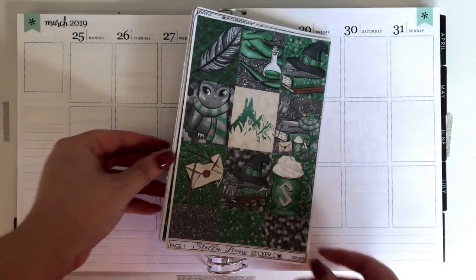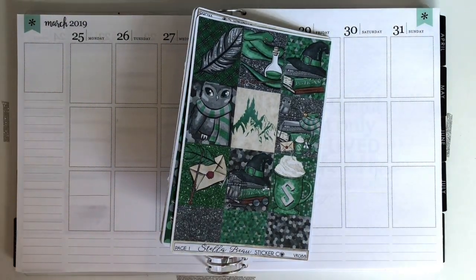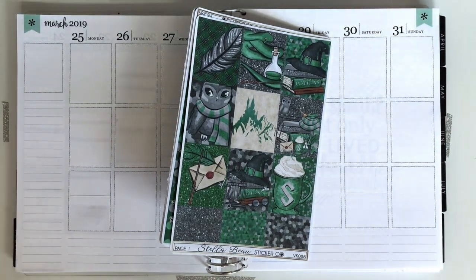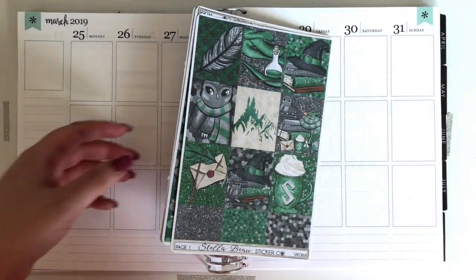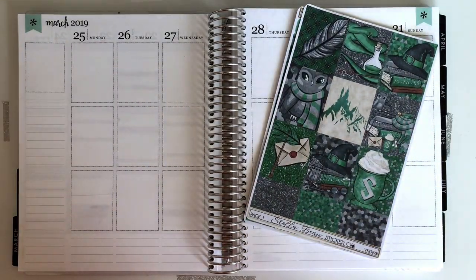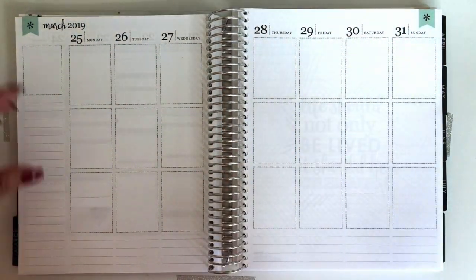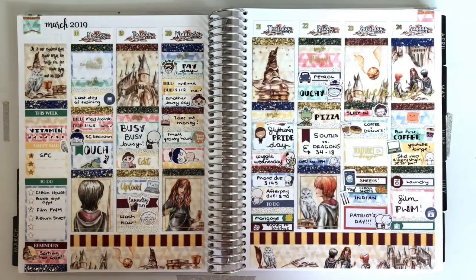So for anyone who is a Harry Potter fan, I just had to open a window. We had the sorting hats out last week with Stella Beau Sticker Co. So you would have seen that I did a neutral Harry Potter spread last week.